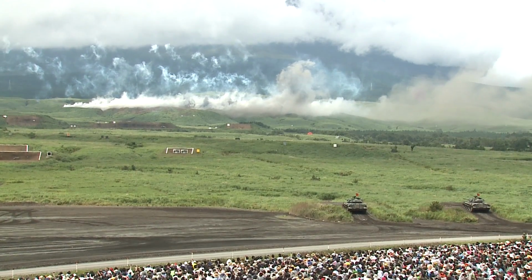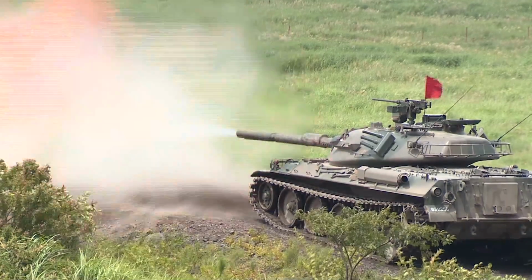Hill number 4, AFB, He, platoon convergence, fire! Hit on target, hold fire!